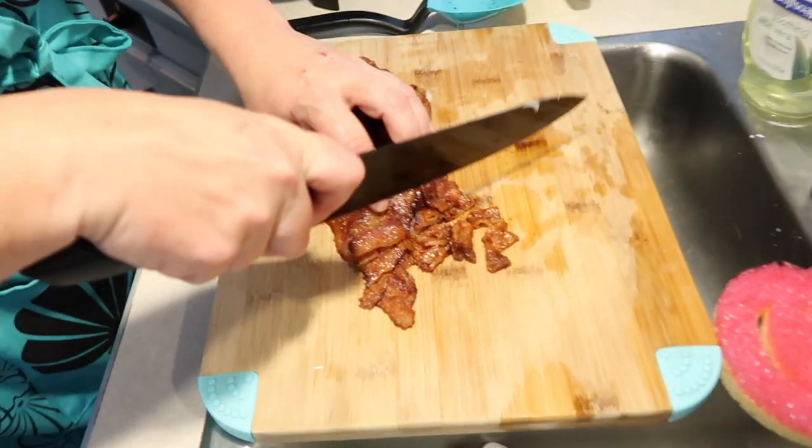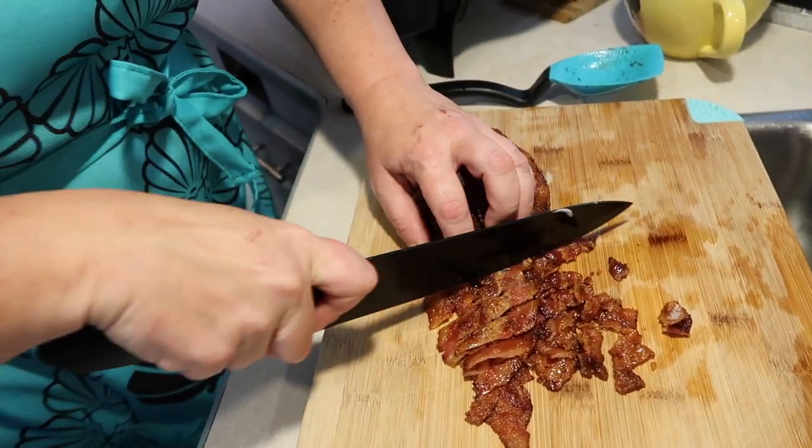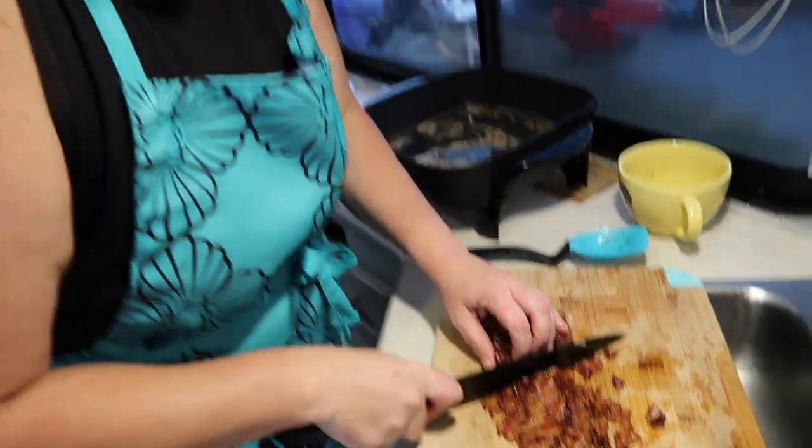So I've let my crispy bacon sit for a little bit to dry up, and I'm just going to chop it up for our bacon jam. I'm excited. I hope it's good. I have no idea. I've never made it before. It's the first attempt. It has bacon. It has to be good. Yeah, exactly. That's why I figured, it's bacon. We'll eat it.